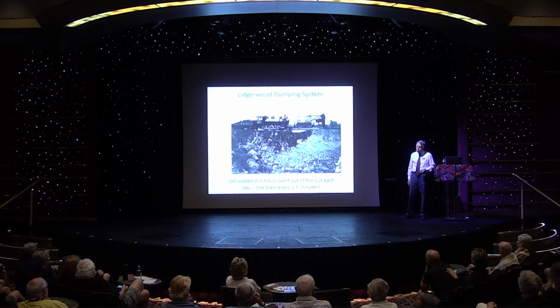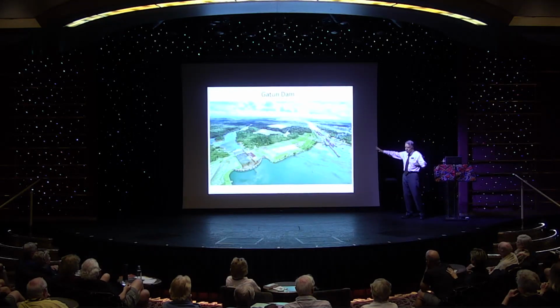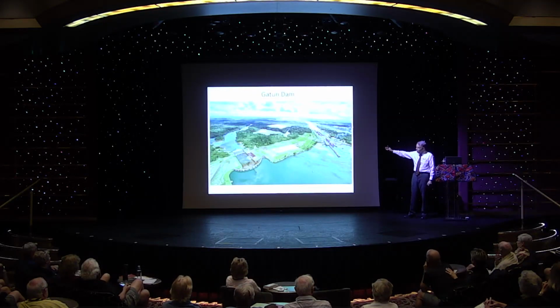Now, a lot of the spoil ended up here, Gatun Dam. At that point in time that it was built, this is it right here, an earthen dam. It looks like just dirt and grass right now. Massive. It was the largest earthen dam in the history of the world at that point in time. Off to the right there, you can see Gatun Locks. Way off in the distance is the Caribbean entrance to the Panama Canal. And then on the left, in the lower left-hand corner, is the spillway.